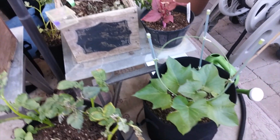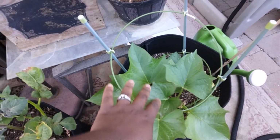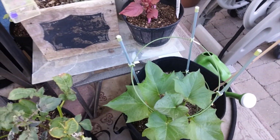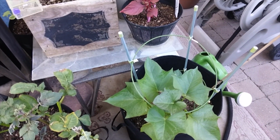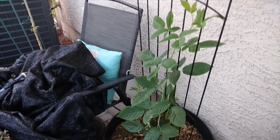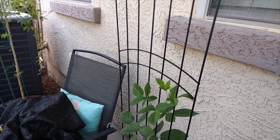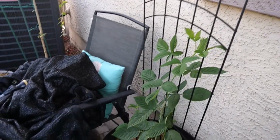These ones are in better shape than the Yukon Golds. And then we also have the sweet potato that is just loving its life. Like, the sweet potato loves the sun, it loves where it's at, it's totally cool with everything. The blackberry, guys, is also loving its life. Look at how tall it has gotten. So I'm really excited for this to just really, really fill in nice and beautiful.